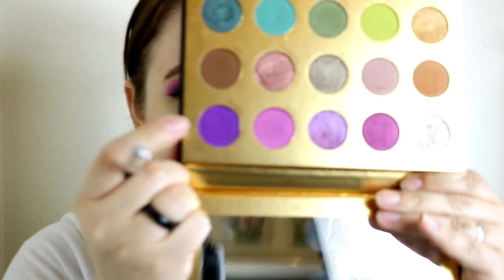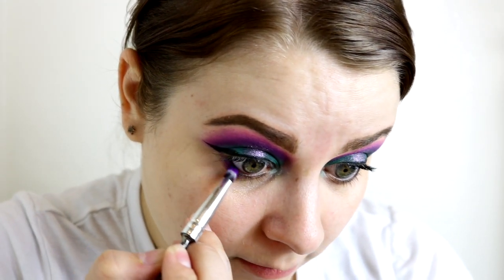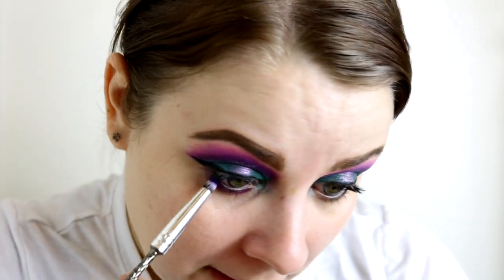I'm going to take this kind of a pencil brush here and I'm going to dip into Sabrina. I'm going to try and get this as close to my lash line as possible, but I make no promises.